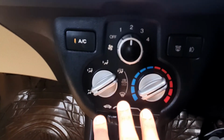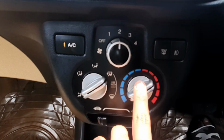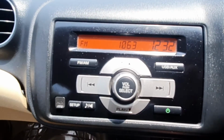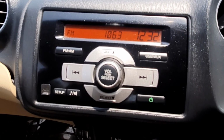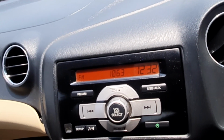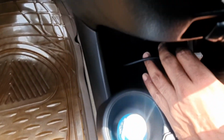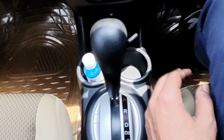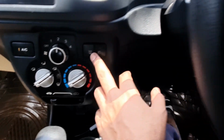These are the AC controls. So this is the blower button, this is the direction select button, this is the temperature setting button. This is the factory fitted music system that comes in this car. So there's this aux here, and there's a USB which comes here. So there's a USB port that you get underneath the AC controls. This is the fog lamp button, this is the rear glass defogger button.